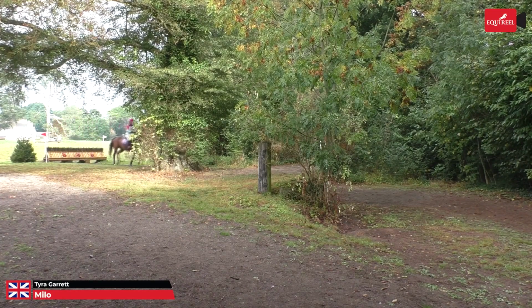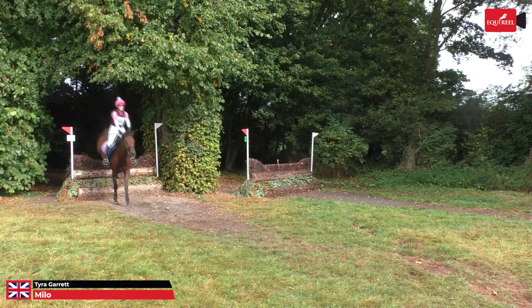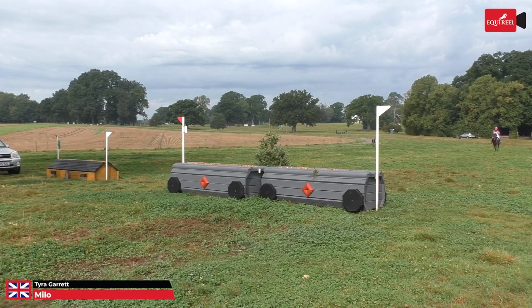Trot and pop over that brush, and then into a step down where there were loads of refusals and a couple of eliminations. So I was determined not to let him get away with it. Here he didn't like the fence judges, and the fence caught him off guard, but he still trot and popped, which I was really happy with.